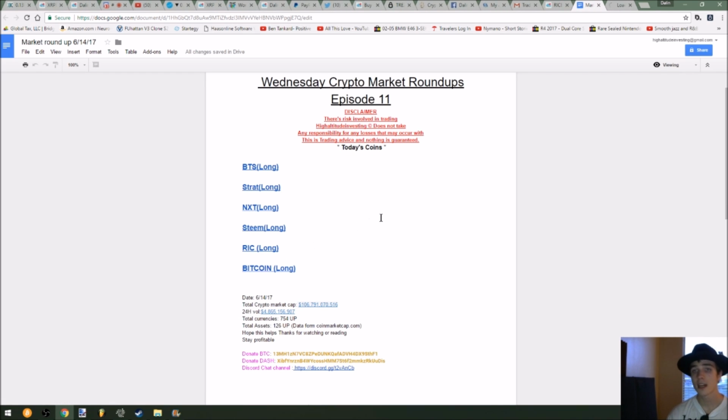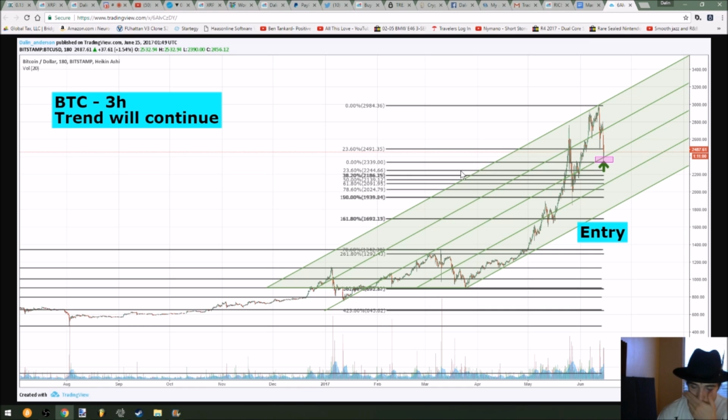Now let's check out the mothership, good old Bitcoin. Bitcoin dropped off today a little bit further than I suspected. I thought we would catch support around 2,500 on this support line at the 23% fib, as you can see here, but we dropped a little bit lower here into the pitchfork. Still very bullish, went ahead and added more to my position, and the trend is still intact.